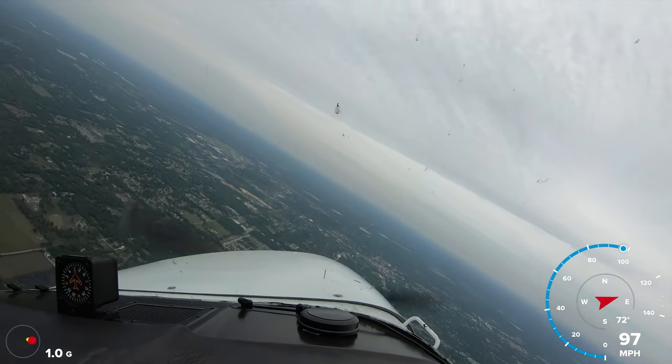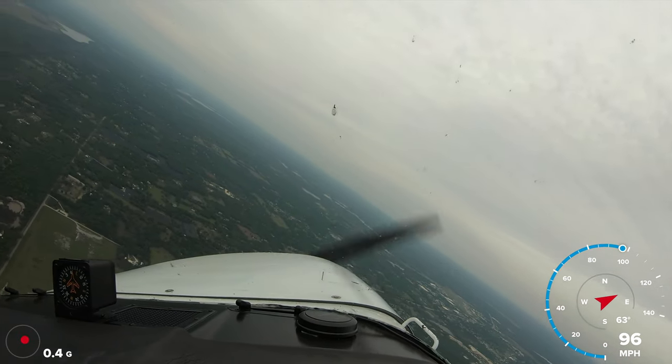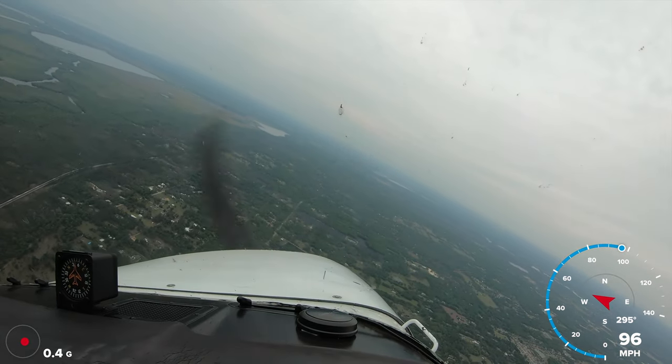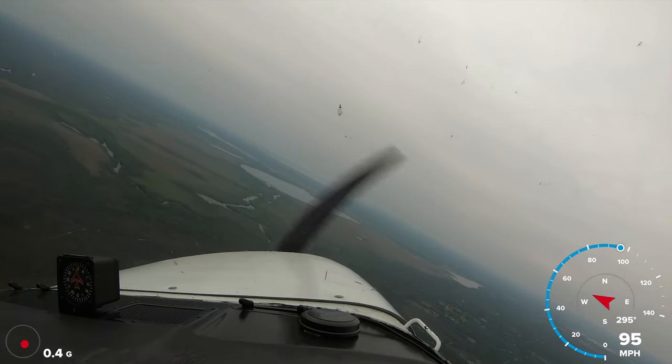I think they're leaving the fields, by the way. Okay. Yeah. Like they're formation flying or something. Following each other. Yeah, one more circle to do here. Looking good on breadcrumbs. Is it not bad? Yeah, not bad. Okay.